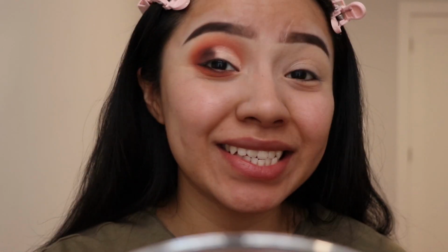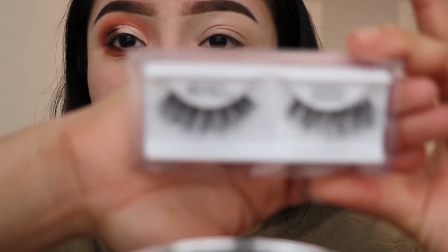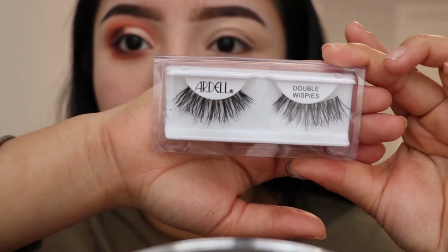Okay guys, so this is how I came up with this natural look, and I'm just gonna go ahead and do exactly the same step on this part of the eye. And I'm going to apply my lashes. Today I will be using these lashes. These are the Ardell Double Up Wispies.